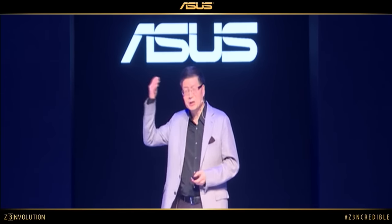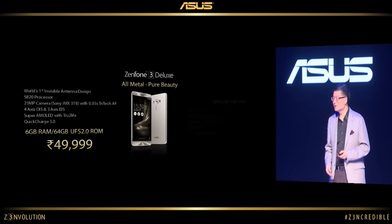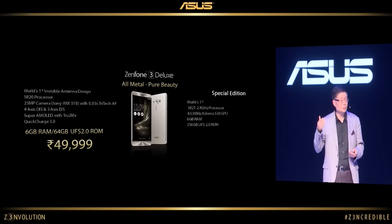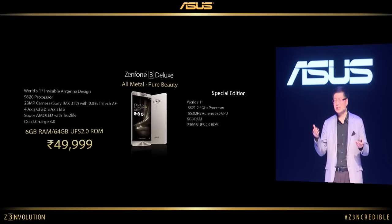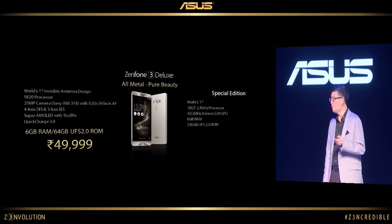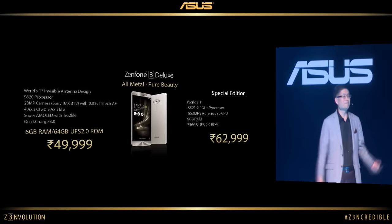Today, we have brought the special edition with the world's most powerful Snapdragon S821 2.5 GHz processor and world's fastest and highest 256 GB UFS 2.0 storage will be available for $62,999. Thank you.